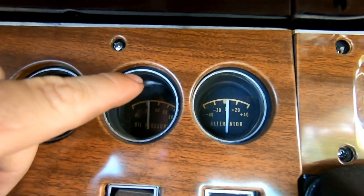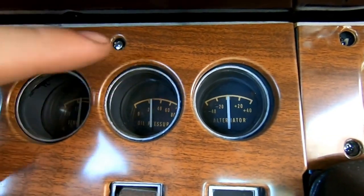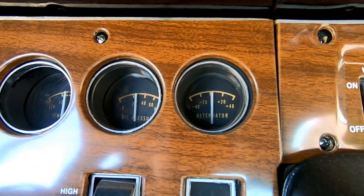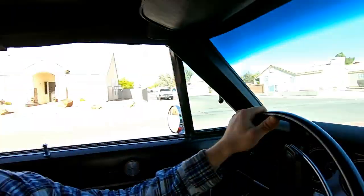You always want to make sure a needle goes into the positive when you rev it up or when you're driving. Even at idle, if it goes to neutral, that's okay. These alternators tend to not put out a lot of amperage. But as long as when you give it a little bit of throttle, the needle moves up, you should be fine. Ooh, man, these rear brakes are shot.